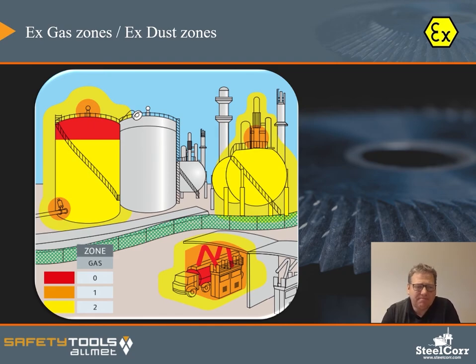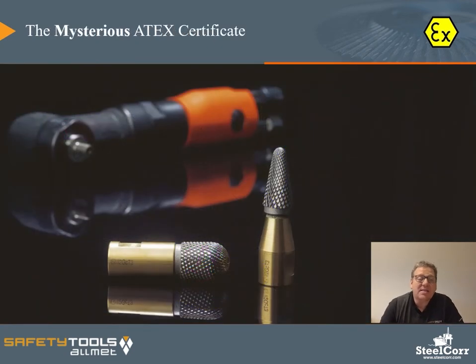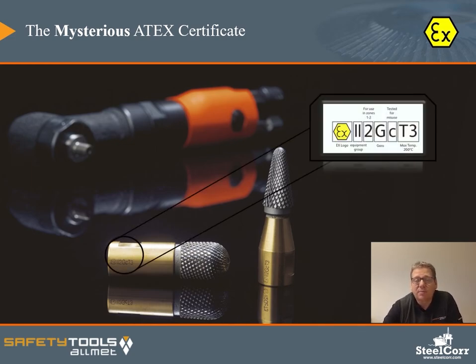That is ATEX zones. Next I will talk about ATEX certificates. ATEX certification has changed a lot since the start in 2005. The current ATEX certificate we use is from the first introduction of ATEX certification, and the markings are also from the same first introduction of ATEX. The real meaning for the numbers and annotations on the certificate we have at the moment follows.